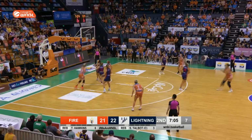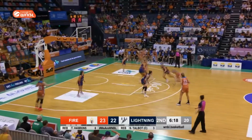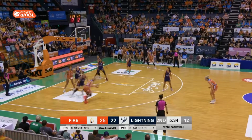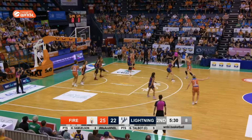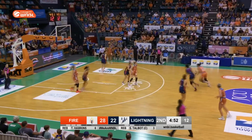Now finds Samuelson on the reverse. That's nice from Carly Samuelson. Getting herself a few boards this game. Goes in and gets it in. Samuelson behind the back against Whittle. Finds herself stuck, so gives it out to Woods, who's back on the floor. Samuelson will get it back and get it in.